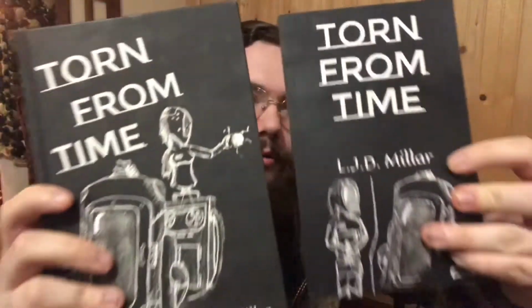So first, talking about the actual size of it, it's a lot bigger than I had thought. The paperback version of Torn from Time is 5 inches by 8 inches. The hardcover is 6 by 9, being 1 inch wider and 1 inch taller. It's honestly a lot bigger than I thought in person. But nonetheless, I do not regret it at all.